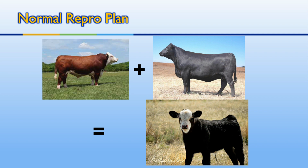We discussed many tools that could be used to synchronize estrous, both for natural service and AI, and we talked about culling methods that could be used to control the calving season. In this module, we're going to get in a little bit more detail on how to apply culling and reproductive management tools, in particular synchronization and natural service, to help control the breeding and calving season.